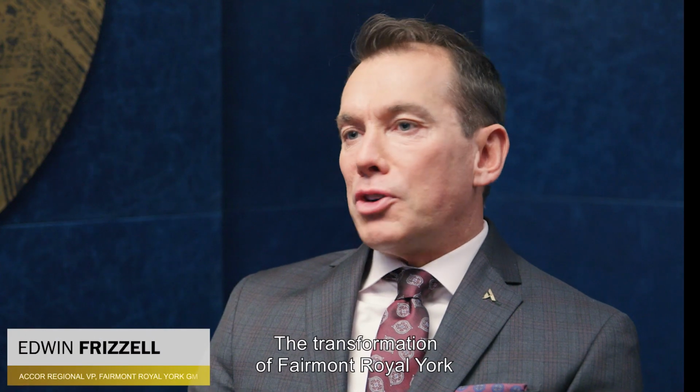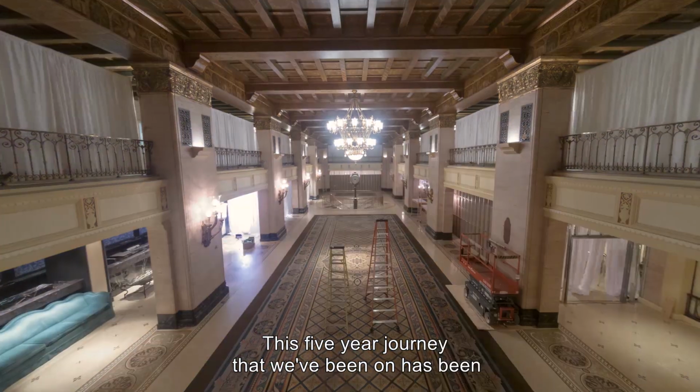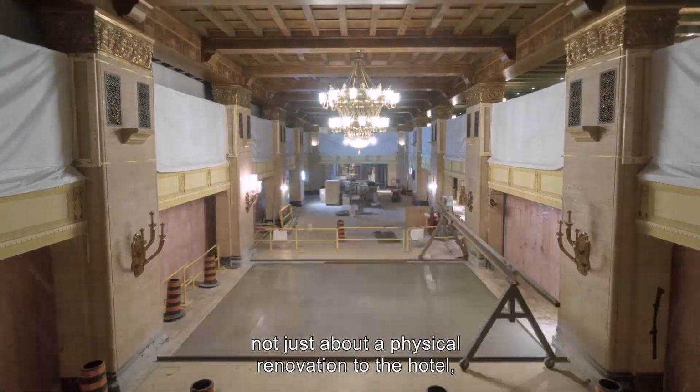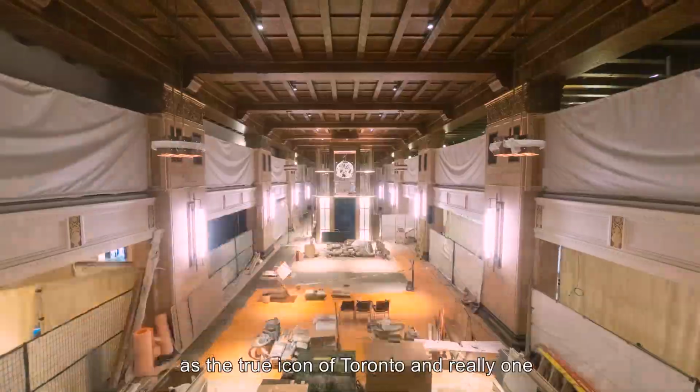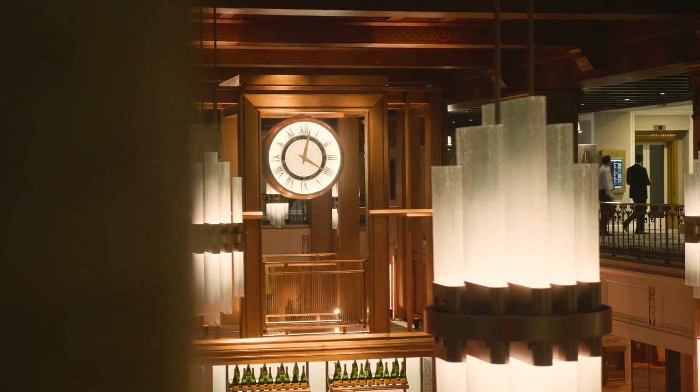The transformation of Fairmont Royal York over the past several years has been just an incredible project. This five-year journey that we've been on has been not just about a physical renovation to the hotel, but really about repositioning this property as the true icon of Toronto and really one of the signature hotels of the Fairmont brand globally.